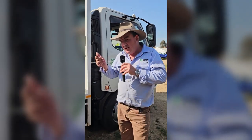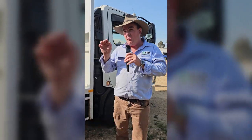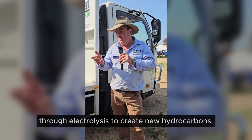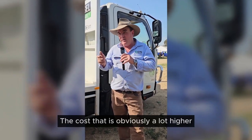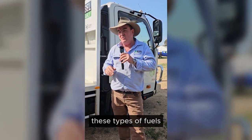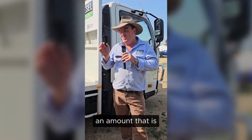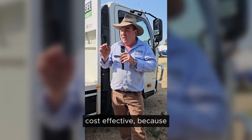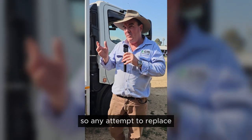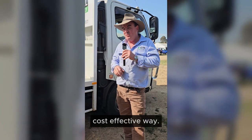You can also, in terms of the P2X technology, use electrification in terms of electrolysis to break down carbon dioxide and water to create new hydrocarbons. The cost of that is obviously a lot higher, and it's driven largely by the cost of electricity, but there are opportunities to create these types of fuels more sustainably, but we do need to get it at a cost-effective amount, because agriculture and mining are trade exposed, and we are commodity producers on a global market. So any attempt to replace these key inputs needs to be done in a cost effective way.